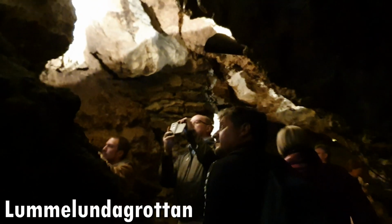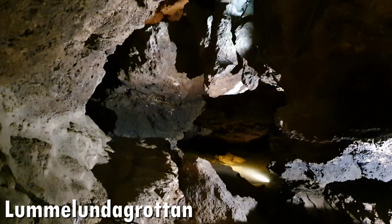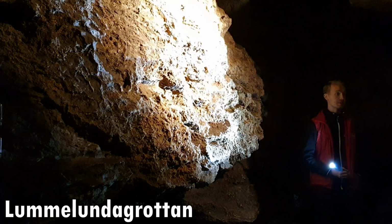The cave has a total walkable length of 4 kilometers, so it's a huge cave system. The second longest in Sweden, actually. And if you visit the cave, you can also get a lot of information about the insane spelunking that these 3 boys did in the 40s and 50s.